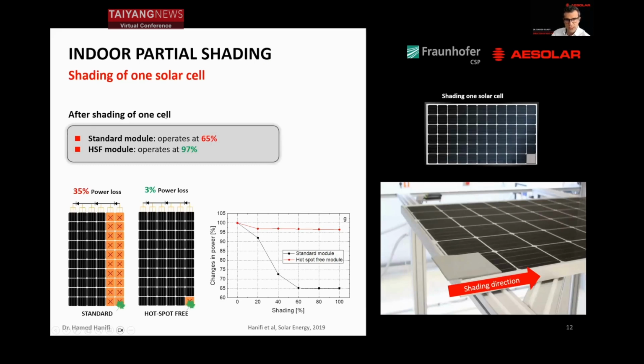If we look at the scenario of shading one solar cell, we increase the shading in different steps in one direction. If we look at the power loss, we see that the standard PV module loses power gradually until the bypass diode kicks in after 50% shading of the solar cell, and then the string will be completely bypassed. So here we lose about 1/3 of the module power. However, the hotspot-free module only loses 3% of the power, so it loses only one solar cell and of course the operating bypass diode, which leads to only 3% power loss, and the module operates at 97% of nominal power.